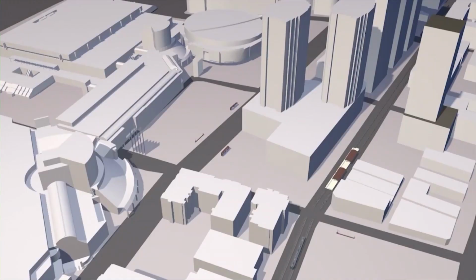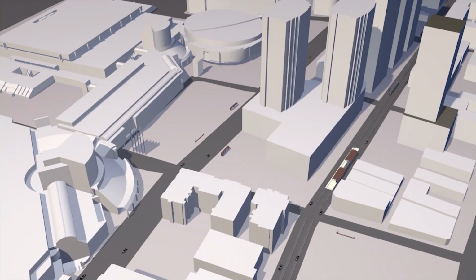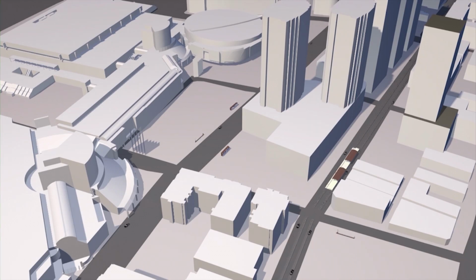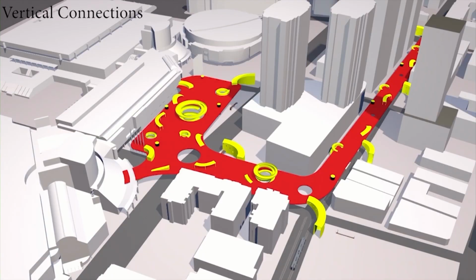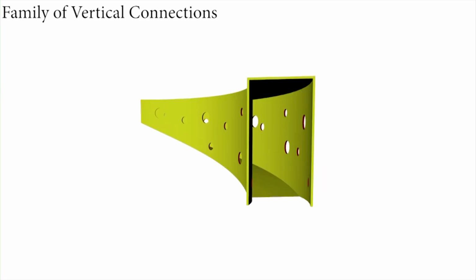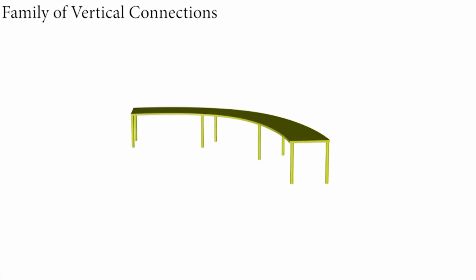The site is located in the South Park neighborhood of downtown Los Angeles. There are many attractions here, such as the Staples Center and Convention Center. It has many different modes of mobility like the Pico Station, bike sharing, scooter, and bus stop. There is an aero platform and vertical connections to the ground. There is a family of vertical connections that serve as transportation and parking places.